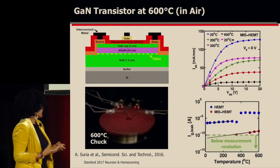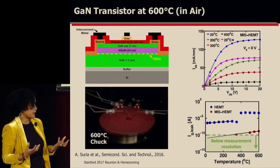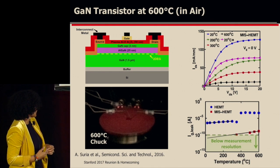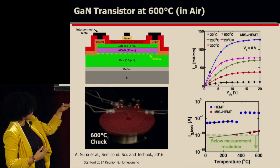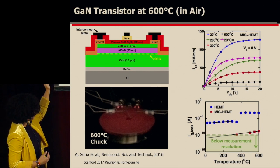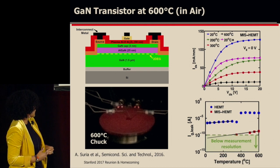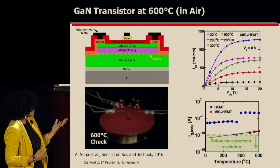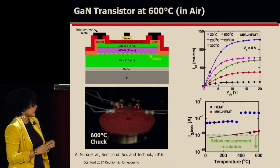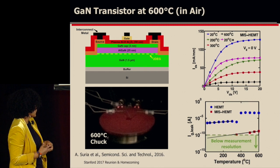So we have adapted the gallium nitride platform to create high-temperature electronics. This is a cross-section of the electronic structure. We use silicon wafers. We do a lot of work to develop the buffer structure to be able to grow the device layer gallium nitride films. We also have shown that atomic layer deposited dielectrics actually help them work better at elevated temperatures.